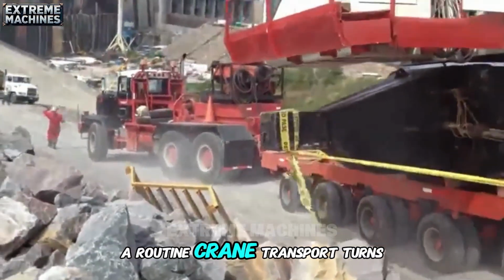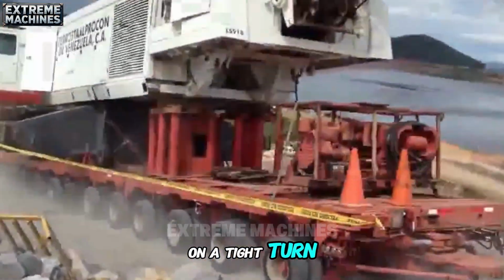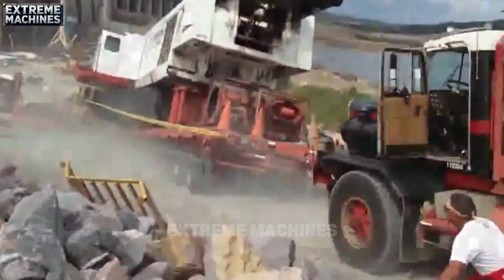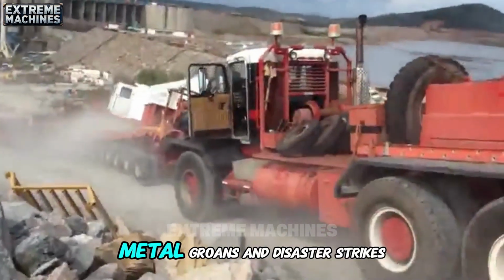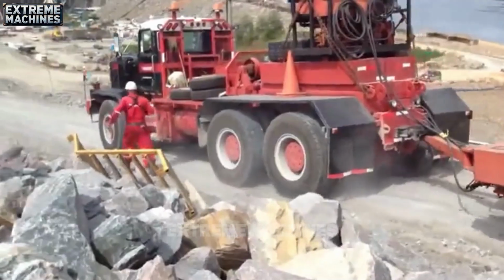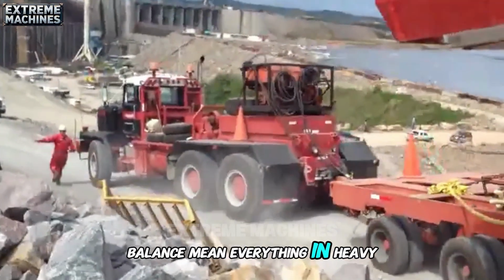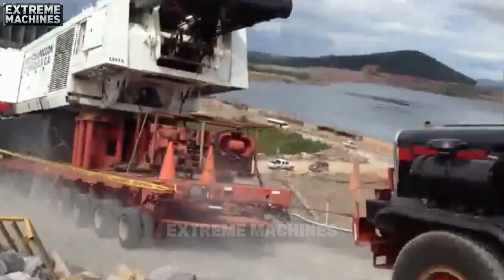A routine crane transport turns into chaos as the lowboy trailer tips on a tight turn. The massive crane shifts, metal groans, and disaster strikes in seconds. It's a chilling reminder of how precision and weight balance mean everything in heavy equipment hauling.